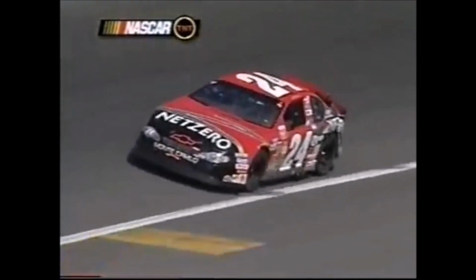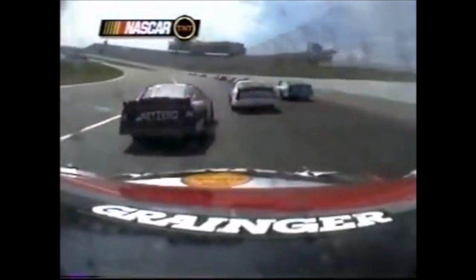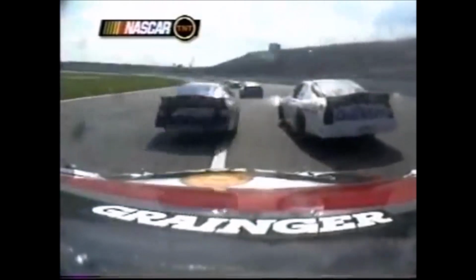So Sprague's got some problems. Todd Bodine has got problems. The yellow flag is out once again, and somehow the championship leader Greg Biffle misses another one back in traffic. He continues on in 11th place. Uh-oh, another guy in the wall, turn 3. Brian Vickers.